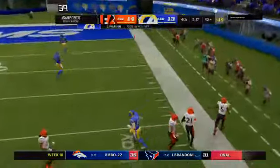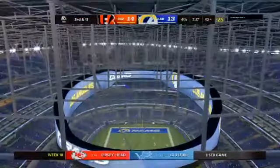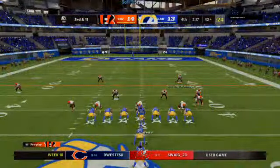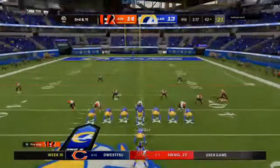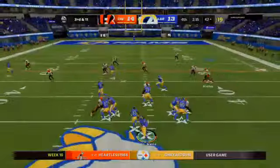Toward the right sideline, but it's incomplete. A lot of times it's that first read that you have. Maybe you get it in pre-snap, and he locked in on his target, but he was covered quite well, and that one's incomplete. So they'll try to move the ball closer here on 3rd down. A field goal from this spot would be just inside of 60 yards, 59 to be exact.